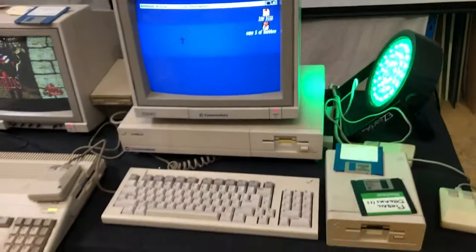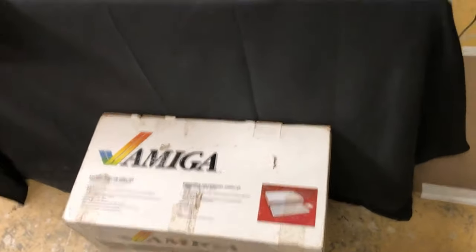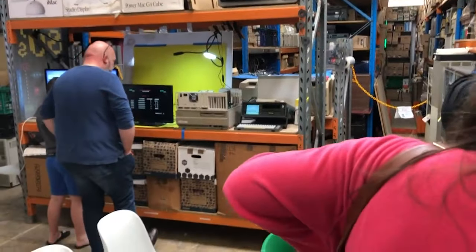As we move further here, here's the original Amiga, the 1000. This is not the original box. But that's the box for that 1000. Yeah. I think it was a 2000. The 2000 over there, and the 2500 over there. Right, okay, that's the one.